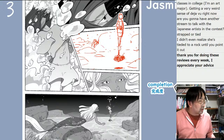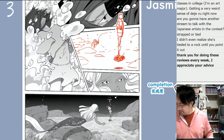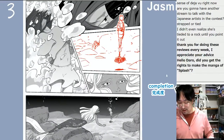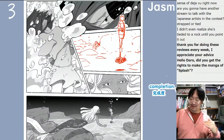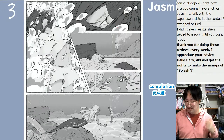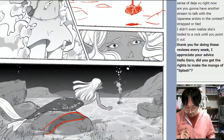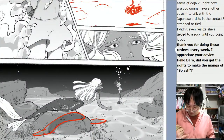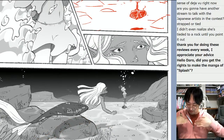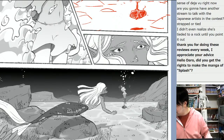Yes, I will. Not the whole thing. I'll just go through the Japanese artist. So that's a suggestion. I also made the frames a little bit crooked. You don't have to do this. This is just a suggestion. Oh, by the way, I added some shadow there so that you could tell where the mermaid actually is. She's swimming really close to the surface of the sea.